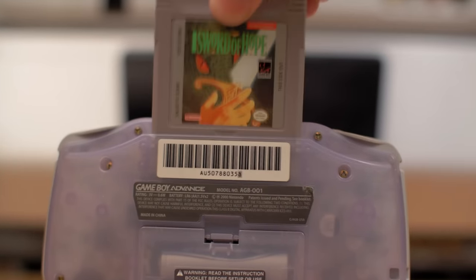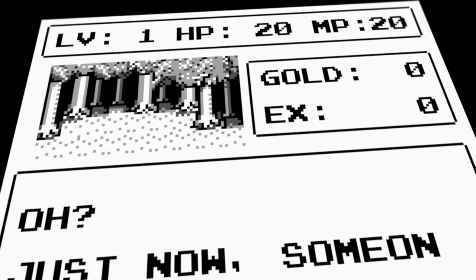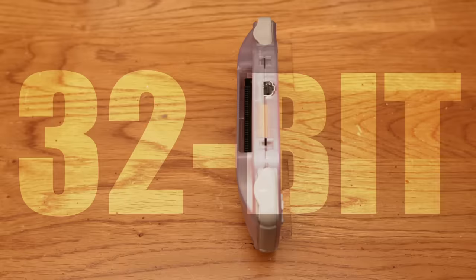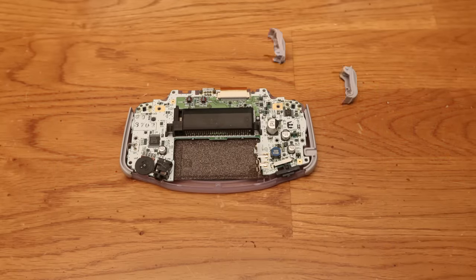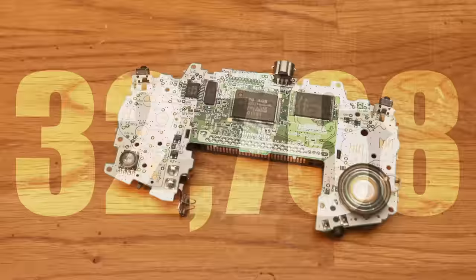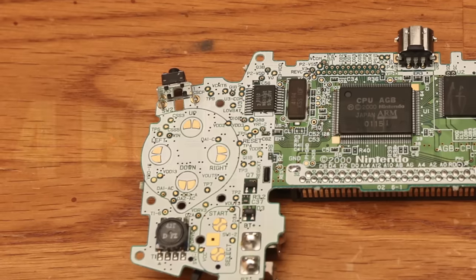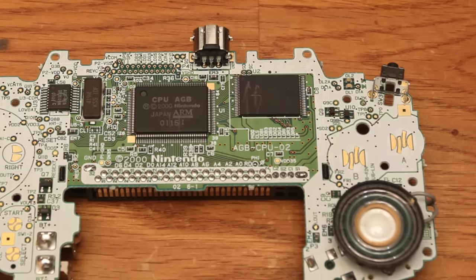Officially part of the Game Boy line, it's backwards compatible with both Game Boy and Game Boy Color cartridges. The Game Boy Advance is powered by a 32-bit ARM processor running at 16.8 MHz. Screen resolution is 240 by 160 pixels, with up to 32,768 simultaneous colors, 4 independent background layers, and 128 sprites on screen of varying sizes.